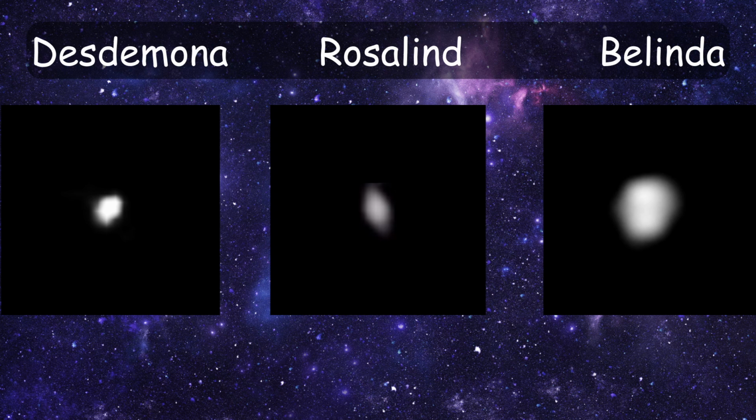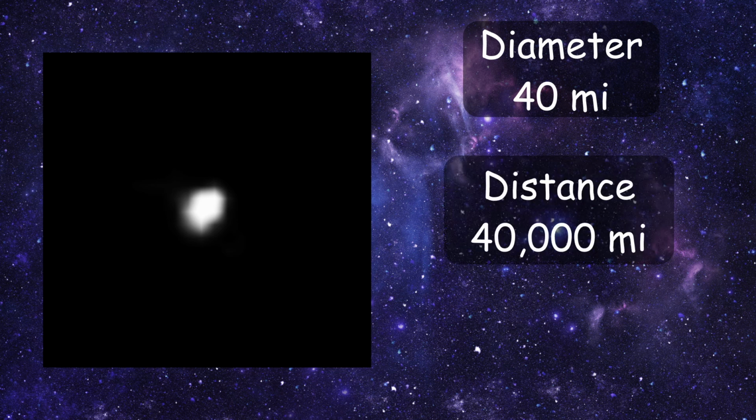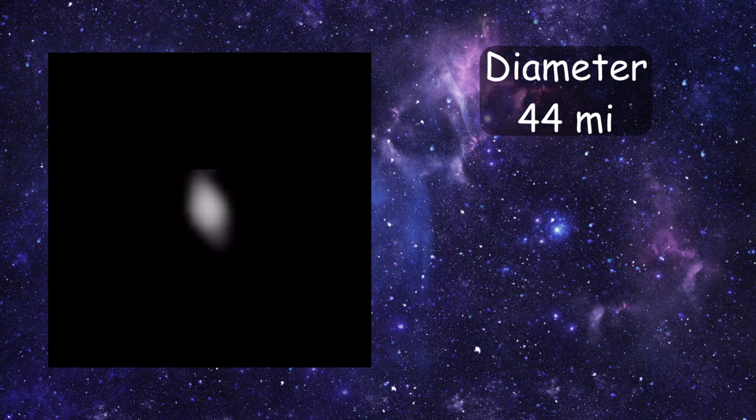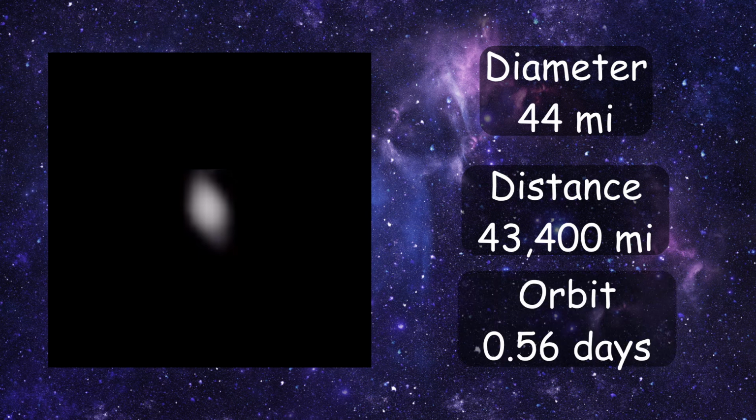Desdemona, Rosalind, and Belinda were all discovered on January 13th, 1986. Desdemona is about 40 miles across, orbits 40,000 miles from Uranus, and completes one orbit every 0.47 days. Its name comes from a character in Shakespeare's Othello. Rosalind is about 44 miles across, orbits 43,400 miles from Uranus, and completes one orbit every 0.56 days. It's named after a character in Shakespeare's As You Like It.